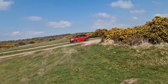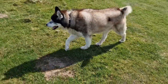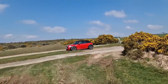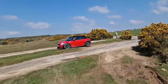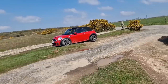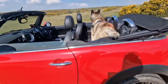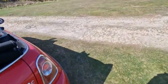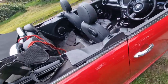Right, have one more wander and then we best, well, you best go home and I best take the Mini to the garage and hopefully cycle back. I wonder if I can get the bike in the back of the Mini. Gonna have to have a look. Right, I've got to now try and get this into here.